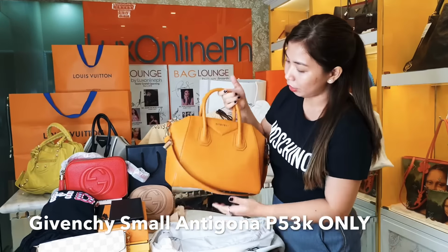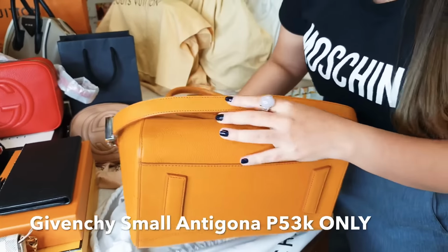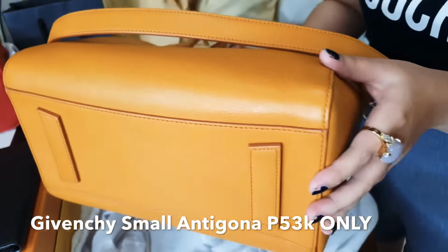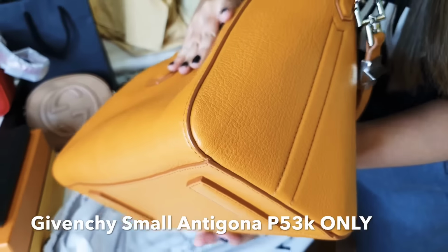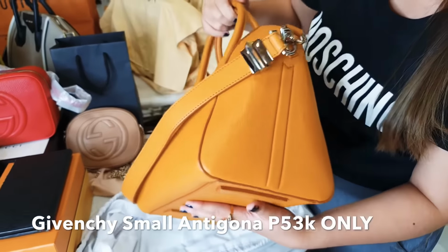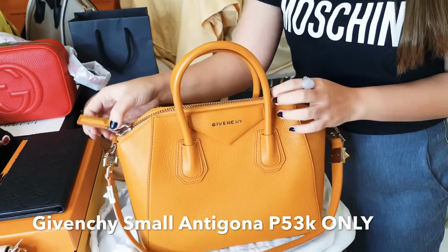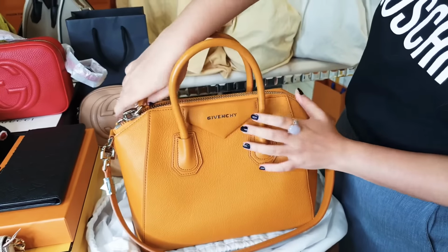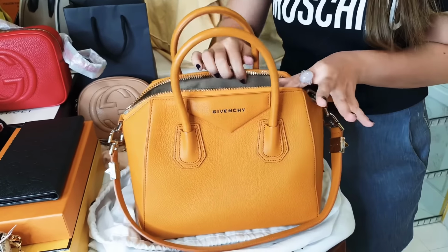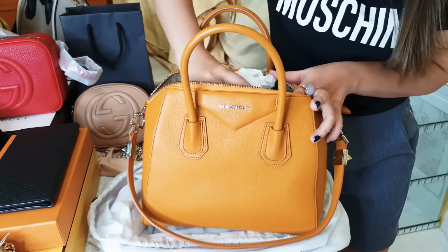So this one, ganda ng kulay din niya, oh, di ba? So condition wise, still good as new condition, yung corners niya walang tama. Yung likod. Yan. So this one po is the small size and you can check ating vlog about Antigona bags. We have real versus fake and also yung mga sizes and types of leather. May vlogs po tayo dyan.